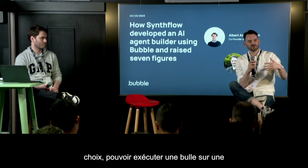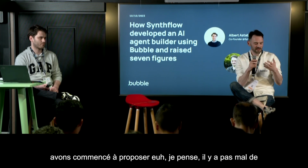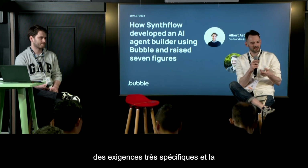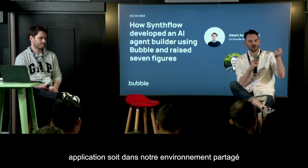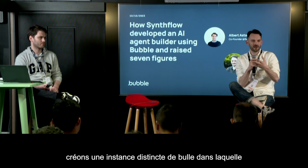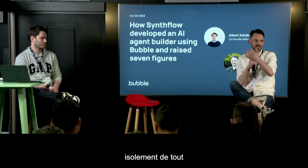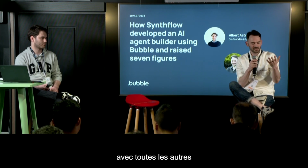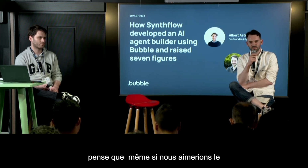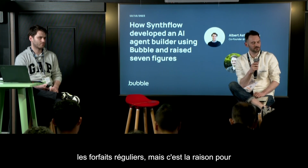Being able to run Bubble on a dedicated instance is something that we started offering, I think, a few years ago, for a number of customers that had very specific requirements. The difference is that instead of your app being in our shared environment with a whole bunch of other apps, we spin up a separate instance of Bubble where we run only your app, only your database. So there's an added degree of isolation from everything else happening with all of the other Bubble applications. As much as we would love to sell that to everyone, I think most users don't need it because their applications just run fine on the regular plans.